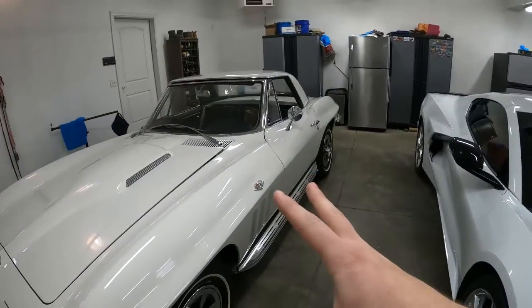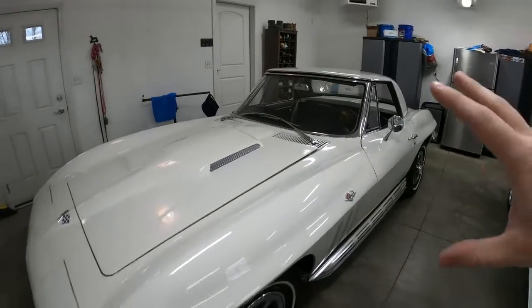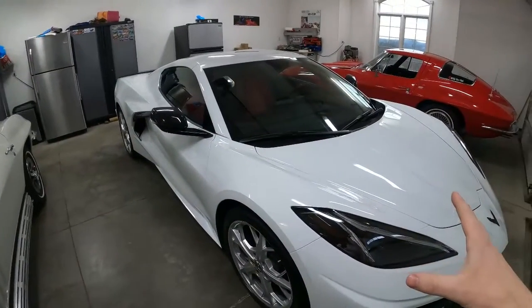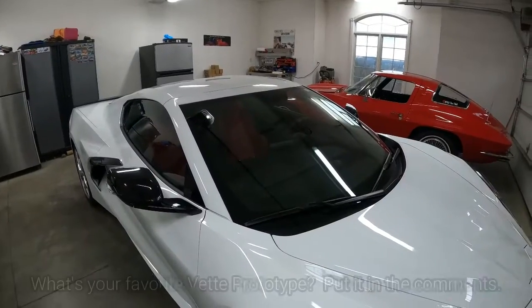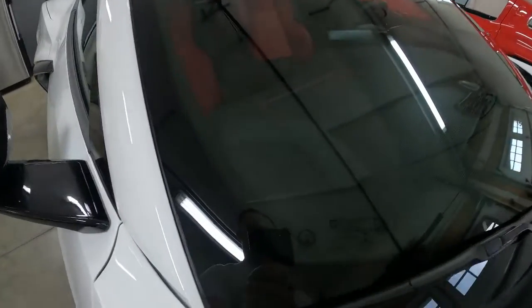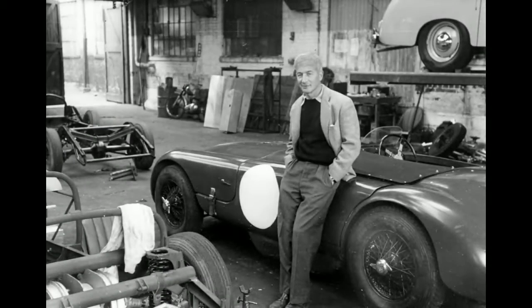But looking at the production Corvette is only half the equation. There's a lot of work that went into these that we don't directly see that completely affects this car. So let's go back and look at prototypes, engineering vehicles, research vehicles that were developed by one man in particular who's noted on the windshield. So Zora Duntov is a legend all his own.